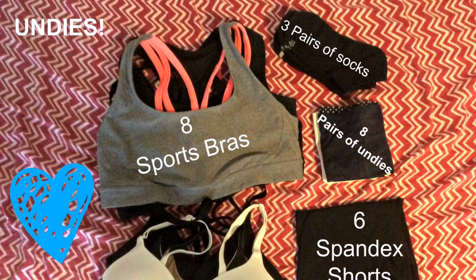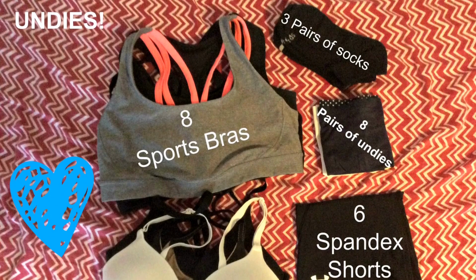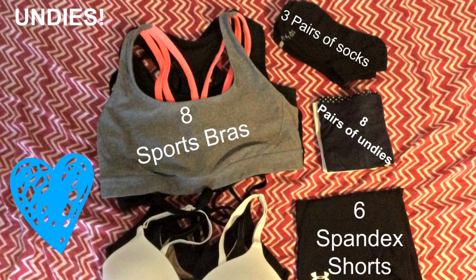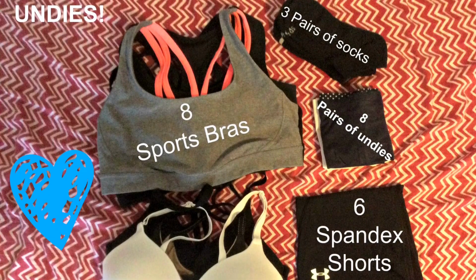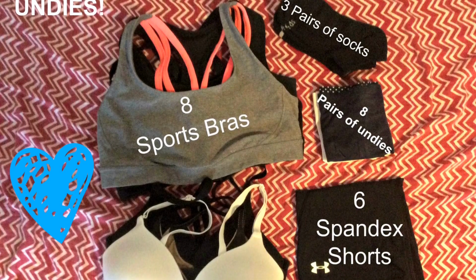Okay, so these are the underwear that I'm bringing. I'm bringing 8 sports bras. Yes, one of them has neon on it. I've heard that it doesn't really matter. And what's the worst that can happen? They put it in my civilian clothes and I can't wear that one. So that's why I have 8.